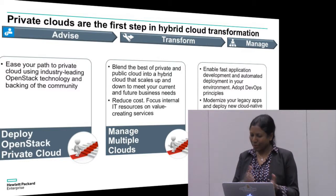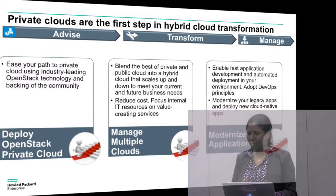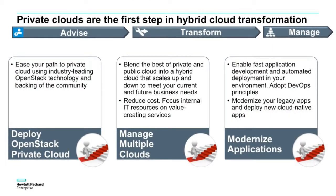And then they move on into focusing on modernizing the applications, including more of a DevOps model, faster application development and deployment, and getting all their legacy apps lined up to be in line with this new model. So we see a three-step process when we engage. We typically advise the clients on what the mix should be. We help the transformation, and then we help in the ongoing management of these clouds.